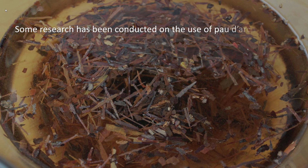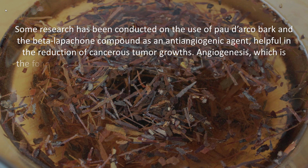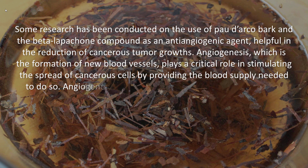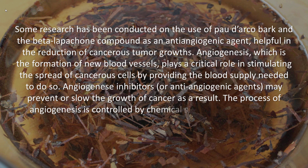Some research has been conducted on the use of Pau d'arco bark and the beta-lapachone compound as an anti-angiogenic agent, helpful in the reduction of cancerous tumor growths. Angiogenesis, which is the formation of new blood vessels, plays a critical role in stimulating the spread of cancerous cells by providing the blood supply needed to do so. Angiogenesis inhibitors, or anti-angiogenic agents, may prevent or slow the growth of cancer as a result.